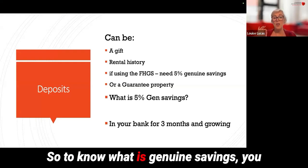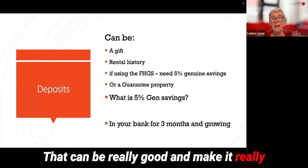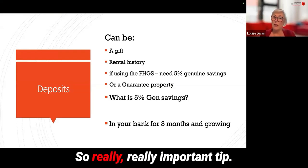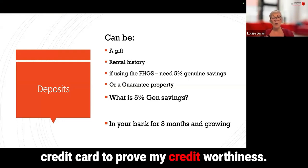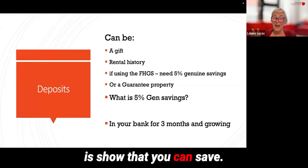So to know what is genuine savings, you really need to be saving in, and preferably call this account your house deposit account. That can be really good, and make it really clear. So the money goes into that account and doesn't come out until we actually buy. So really, really important tip. And people go, oh, I need a credit card to prove my creditworthiness. No, you don't. All you need to be able to do is show that you can save.